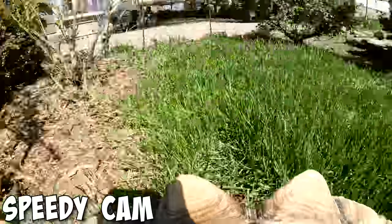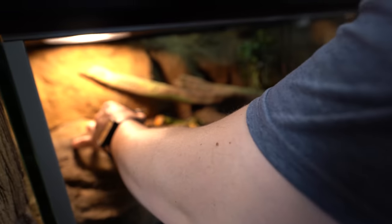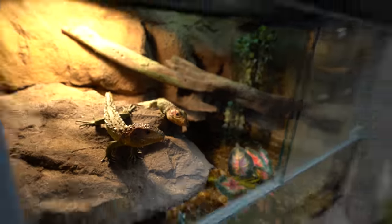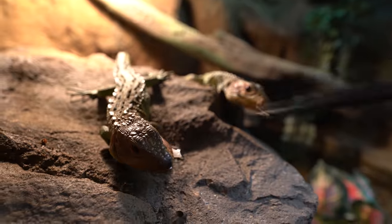These are the caiman lizards. For some reason, she will only eat from me when she's out of the cage. But Mango, oh, wait a second. Can I get them both at the station? Mango, come here, come on. Good boy, girl, I don't know what it is. You guys both ate this yesterday. Went over here. Yeah, there you go.